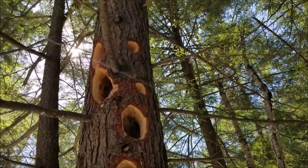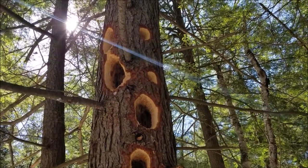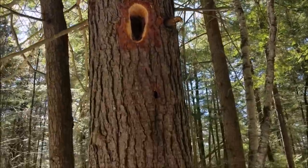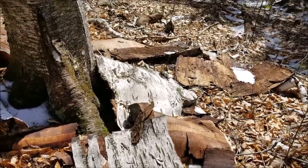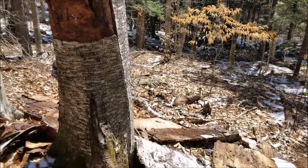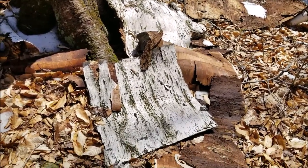The last one was the yellow-bellied sapsucker. The holes in the tree. This is the pileated woodpecker. Nice and thick like that? Yeah. Did you do anything with that stuff we took last time, David? I used a little bit for some knife handle.